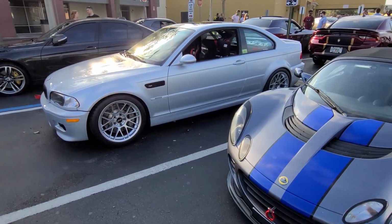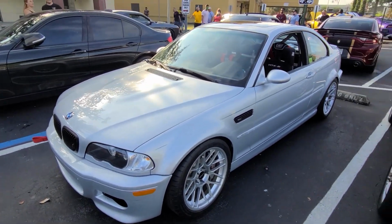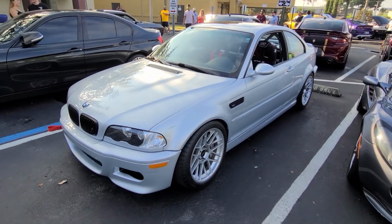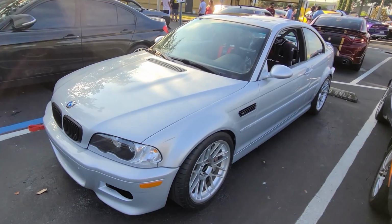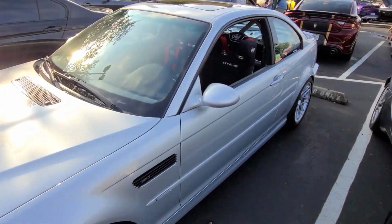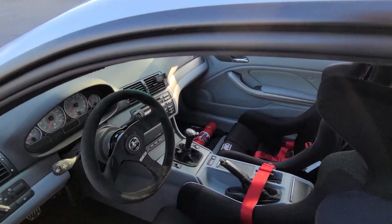Another BMW M3. Every time I see these, it reminds me of Need for Speed Hot Pursuit. The silver one with the blue stripes kind of reminds me of that. Every time I see one, it's for some reason just a childhood coming out, I guess, but very nice cars.